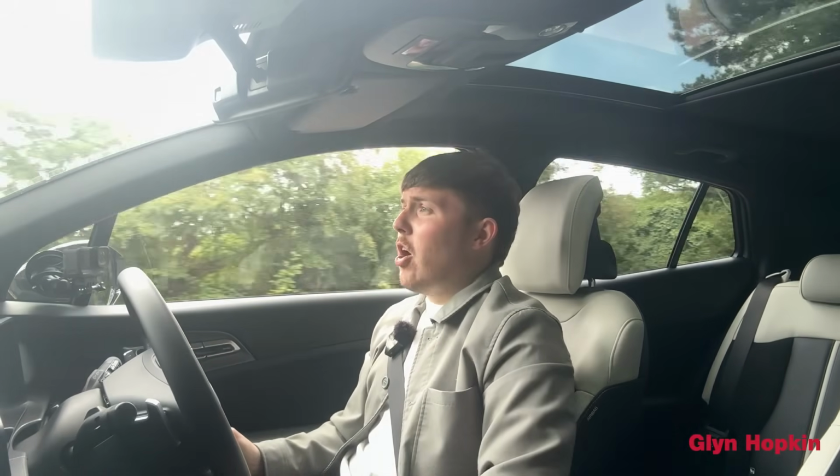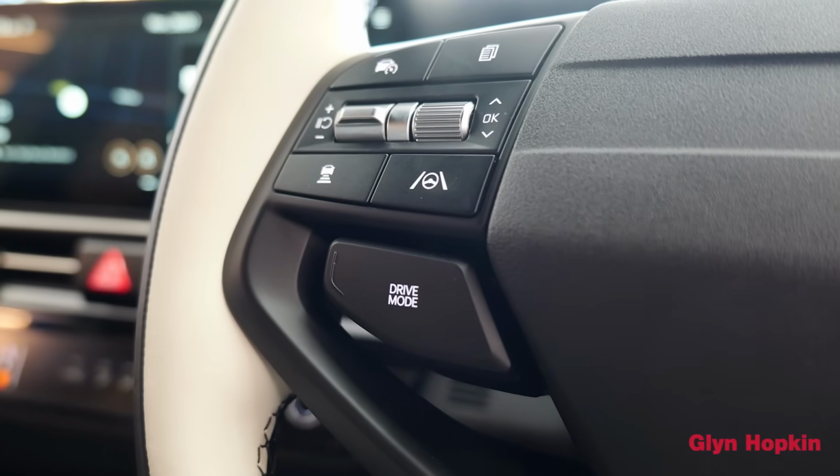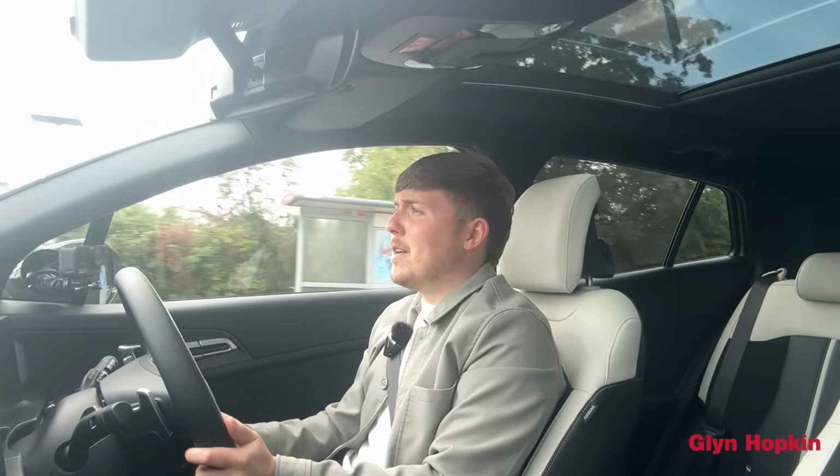Like the majority of the Kia range, the new Sportage comes with an abundance of driver safety features: adaptive cruise control, lane keep assist, blind spot detection. The majority come as standard, so you're not going to be penalised for getting a base spec. You're still going to get just as safe a car.